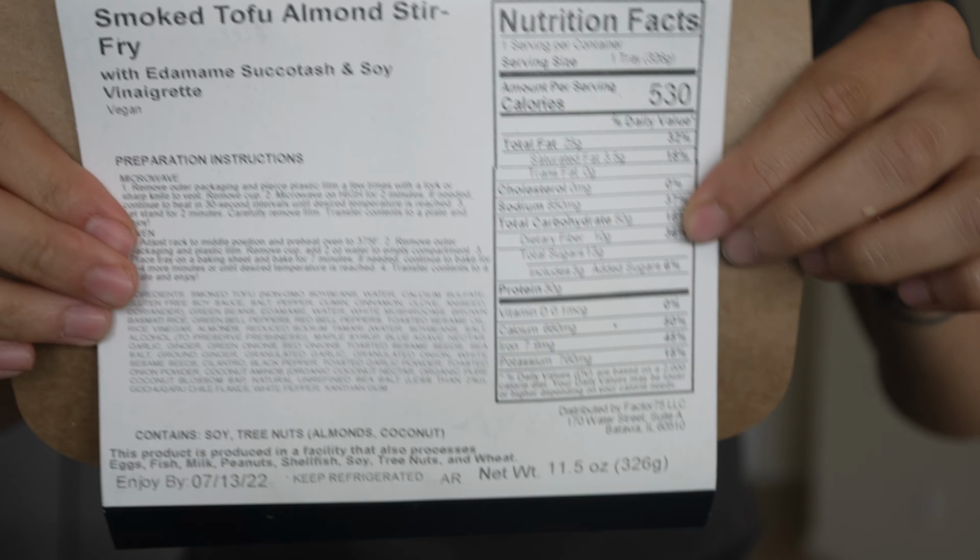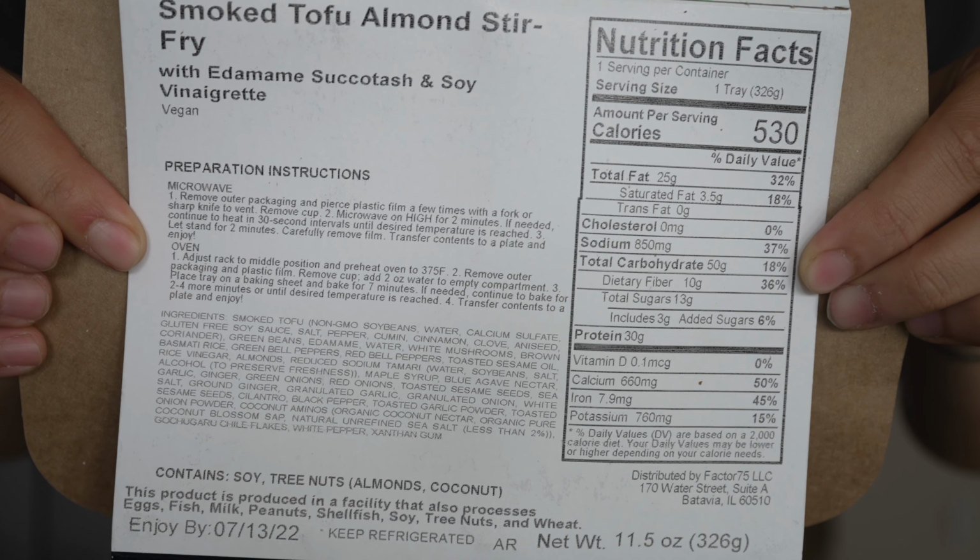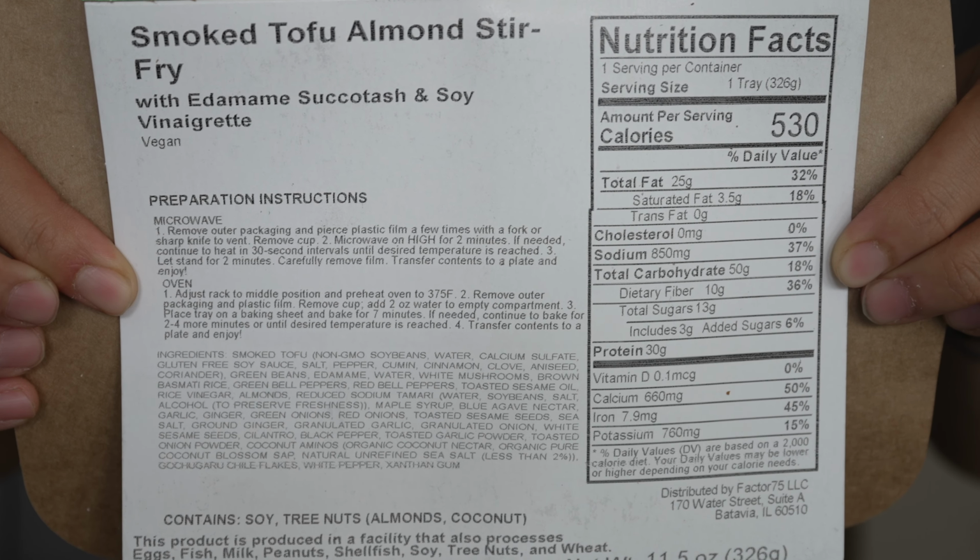I'll leave it to you to look over the nutritional facts. You're able to see these on their website as well as the back of the packaging. I personally don't really look at those facts, and I base the healthiness of a food on how I feel after I eat it. The one thing I'll say about all the Factor meals is that they do a good job of making the meals taste good, yet not too heavy where you feel sluggish or lethargic after eating it.